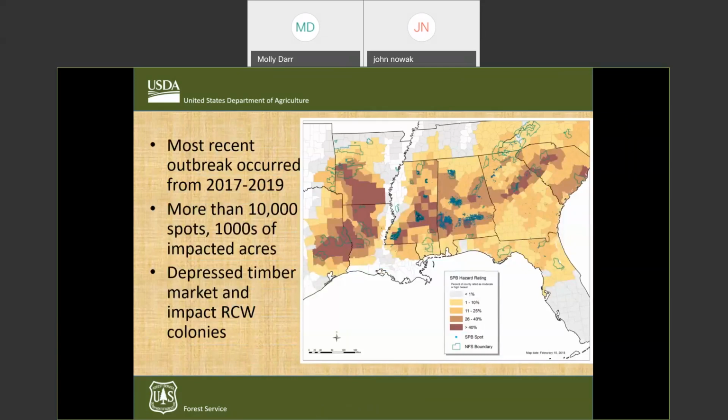And so one of the reasons I wanted to talk about that was, even though we are seeing a decrease in multi-state, multi-year outbreaks on the landscape, when we do have outbreaks, it can be locally devastating.